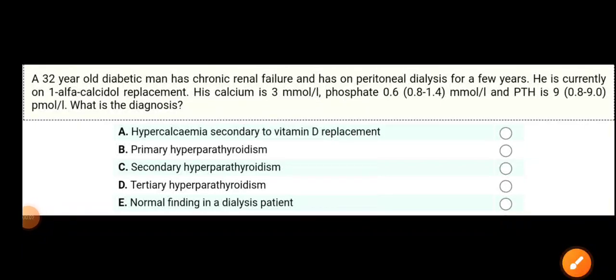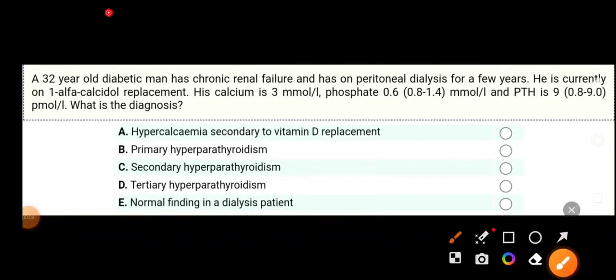Hello friends, today we are going to discuss a very high yield topic. Let's begin. This is MCQs for MRCP Part 1, a test series, 5 MCQs.